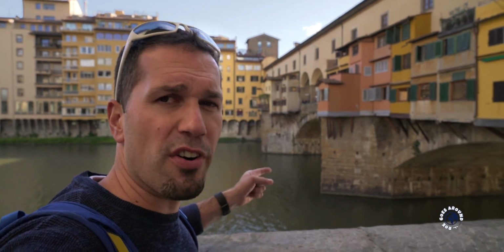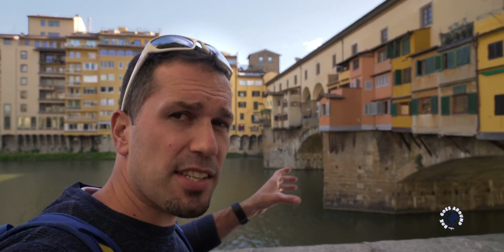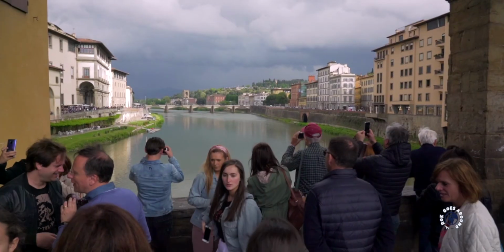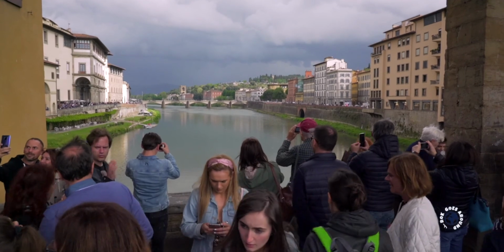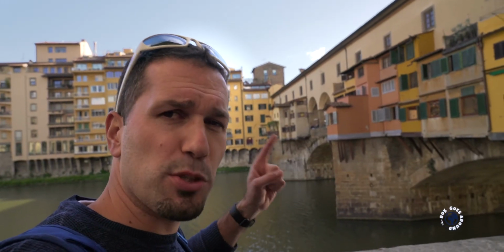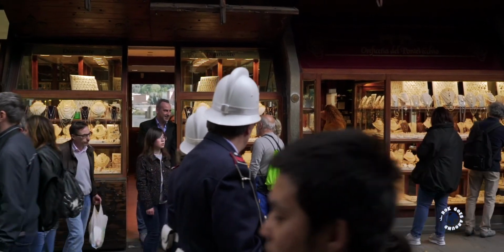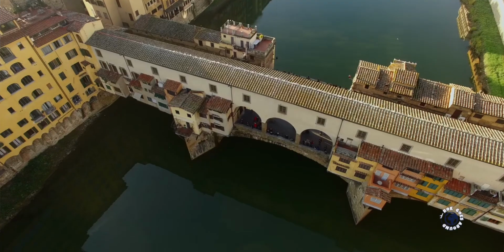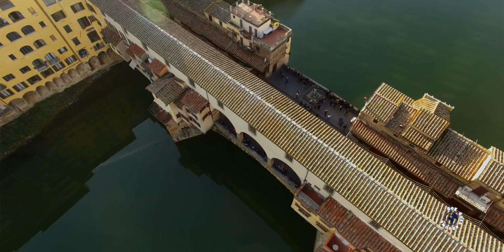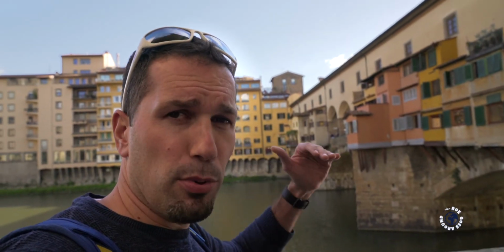This is Arno River, a vital source of power for the Florentine medieval textile industry, and also a vital trade route that made international trade that brought a lot of wealth possible. And this is its most famous bridge, called the Old Bridge. It is the only remaining bridge that still houses shops. And above the shops, you can see a corridor that was built for the Medici family so they could move around the city above the ordinary people.